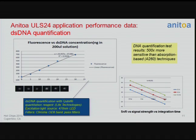We did some characterization of this sensor, and the first I would like to explain is a characterization of the sensor in the context of detecting double-strand DNA in a non-specific fashion. We use an assay that we sourced from Life Technologies. This assay binds with double-strand DNA and generates fluorescence signals in a proportional manner. With our sensor, we are able to achieve pretty good linearity and detection thresholds 500 times better than the method being used today, which uses absorbance-type detection.